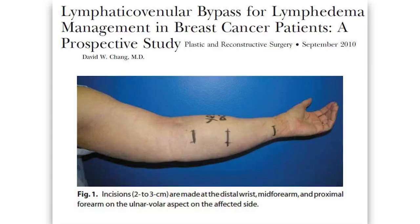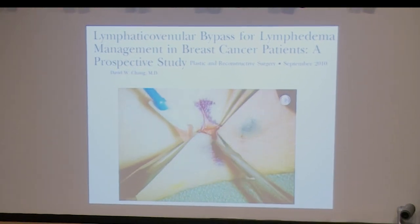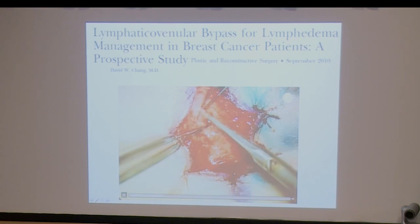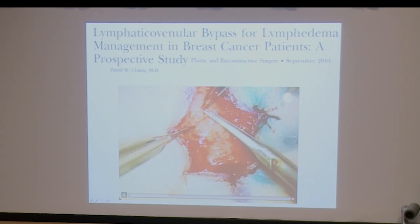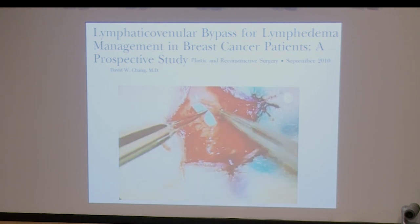I made these incisions along the ulnar border. This is the first study that I initiated at the time, and this is how I did my bypasses. This is before ICG technology had really gone into lymphatic surgery. And this is a video of a surgery that I had done at the time. The entire surgery is done under the microscope. I make the skin incision under the microscope, and I find a little clear lymphatic vessel. Here it's nice and clear, but sometimes it's hard to find. If you don't know where they are, you're randomly looking for the needle in a haystack, and oftentimes it felt that way.